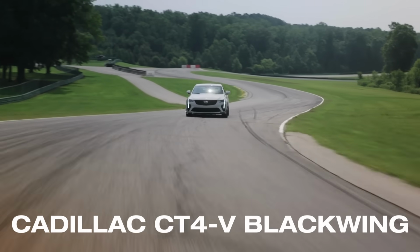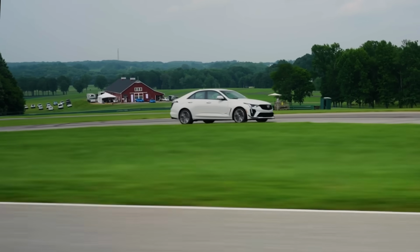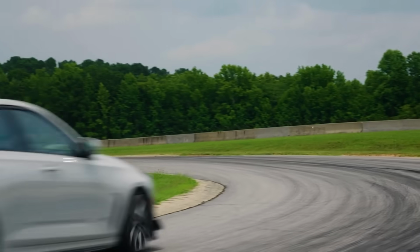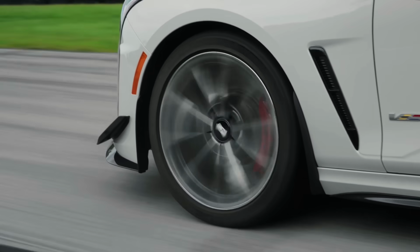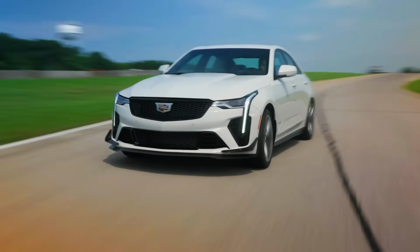the most powerful Cadillac ever made. If 668 horsepower strikes you as a little too much, then maybe the CT4V Blackwing is more your speed. The smaller of the two Blackwing Caddies is powered by a twin-turbo V6 instead of that raucous V8 and makes 472 horsepower. It's not as much as rivals like the BMW M3 or Alfa Romeo Quadrifoglio, but it's still more than enough to get you out of bed in the morning. Oh, and it comes with an old-school manual too.